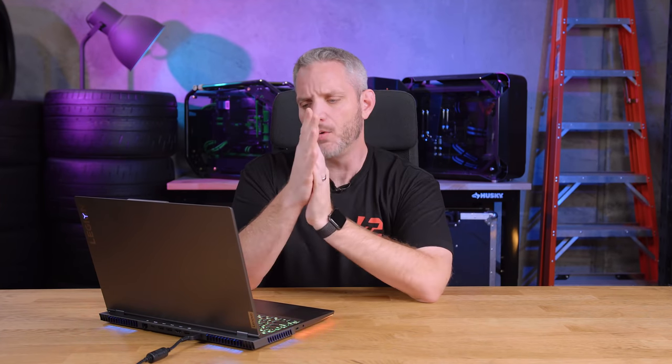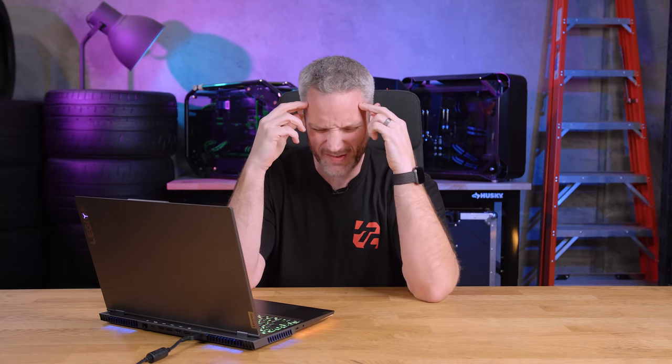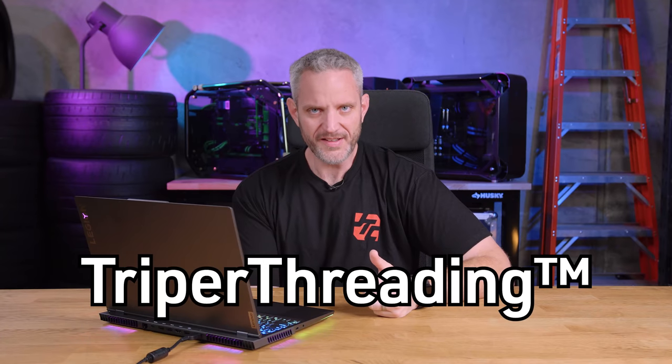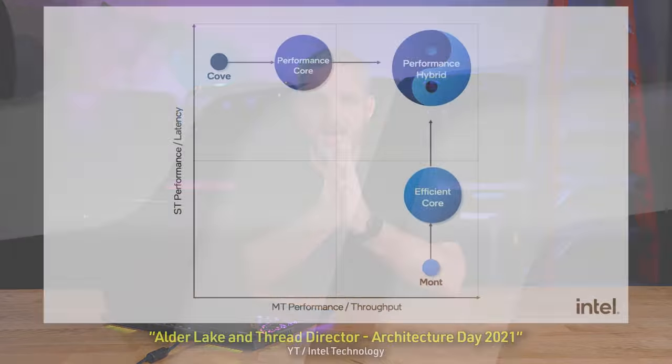One of the first things we saw with Alder Lake that really made us scratch our heads was 16 cores, 24 threads. How does that work? Is it tripler threading? Not hyper, is it tripler threading? Are there three threads per core? This is something that Intel has tried to do in the past with Cove Lake, but it didn't work out very well. The performance was actually terrible.